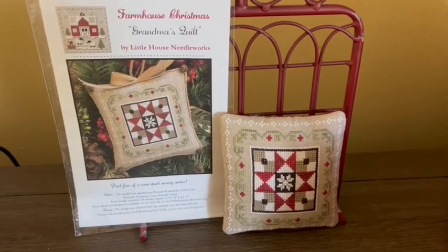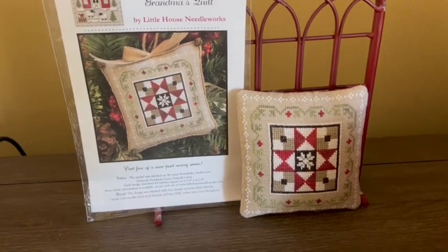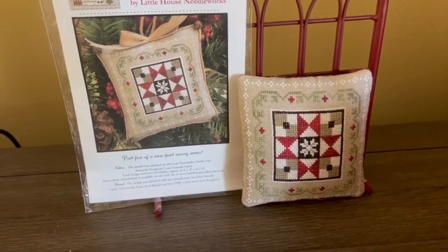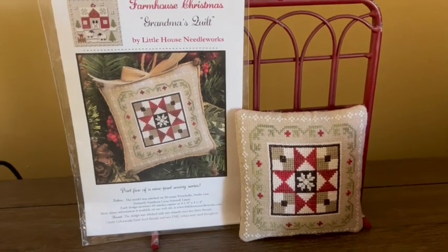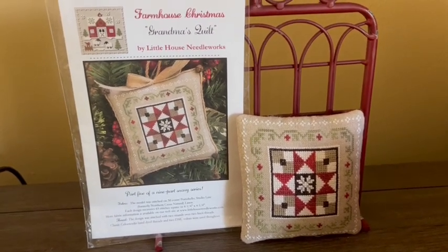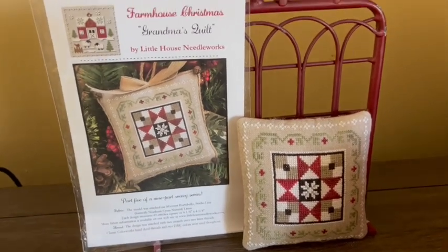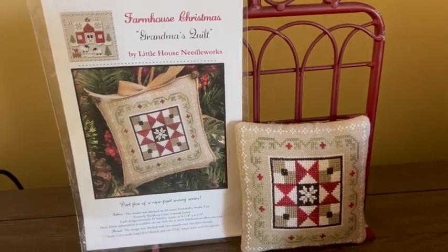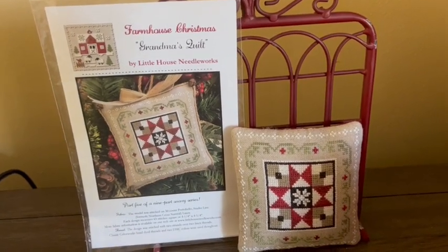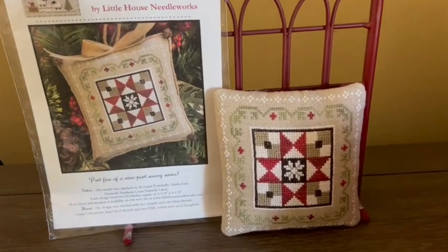This is my next finish. This was one that Leanne had in her stash. She had it all kitted up with the called for threads, and I knew I always wanted to stitch it. It's just a cute little easy design, the quilt, and it's Grandma's Quilt Farmhouse Christmas by Little House Needleworks. And I just stitched it on Portobello linen. I think it was 30 count. So I used 2 over 2. And I think that one turned out cute as well.